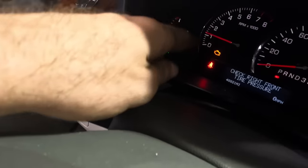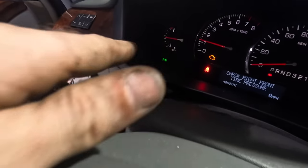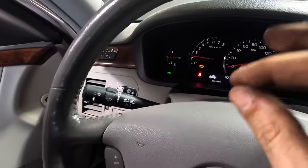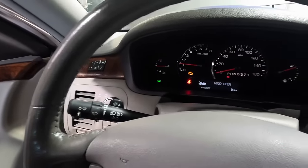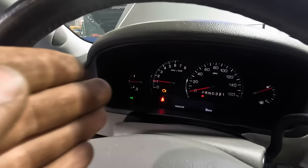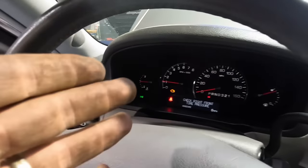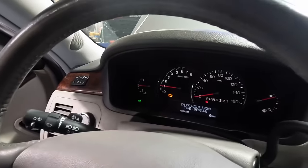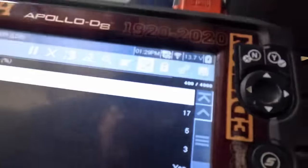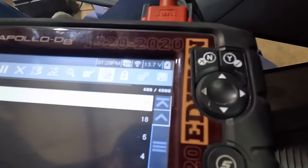The flashing check engine light, universally, what that's communicating to you is that the conditions are present that will damage the catalytic converter. So if you're driving around with a flashing check engine light, you're damaging your converter. Do that too long, it's going to overheat the thing and melt it, and then you have to fix whatever problem broke the converter, and you'll have to replace the converter. So you do not want to be driving around with a flashing check engine light.